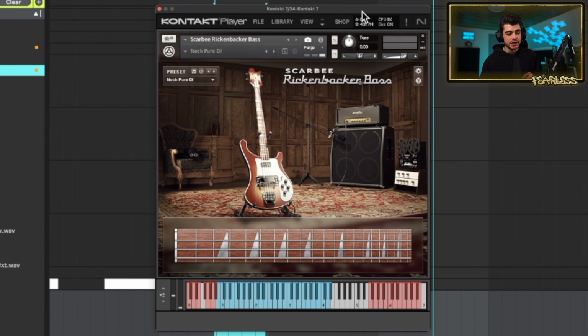But if I'm looking for a realistic bass sound, I'm going to use the Scarbee Rickenbacker bass.